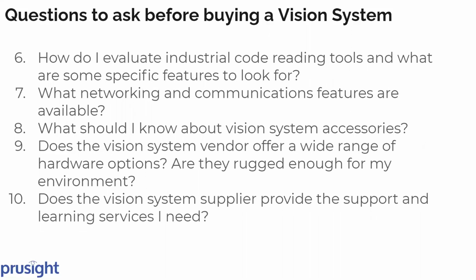Next, look at industrial code reading. This can be barcode, QR, or multiple code reading types, and what kind of API is available. Is it a proprietary protocol, or an open protocol? That is important. And once the software and network are covered, you need to look at what kind of accessories are available, in terms of cabling and sensors. Does the hardware provider have a range of options, and are they safe, rugged, and compatible with the environment, whether a heated environment, a cooled environment, or regular conditions? Magnetic interference, vibration, so multiple things need to be thought through.